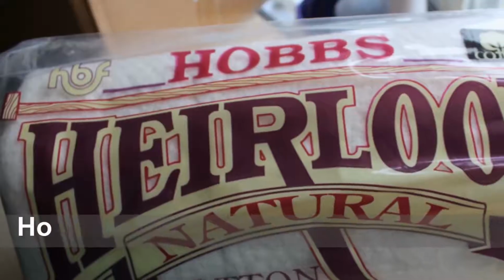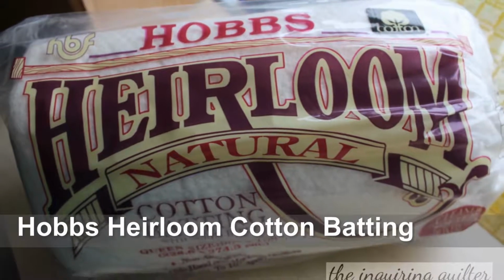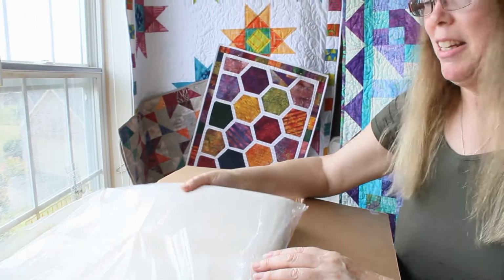First up is some batting from an industry partner, Hobbs batting. This particular one is 100% cotton. It's an awesome batting and I've used it a lot of times. Can't wait to use it again. Oh, they've got more batting in here.